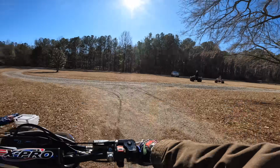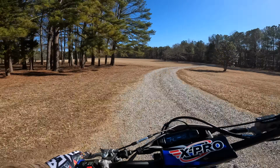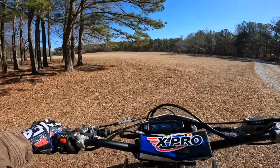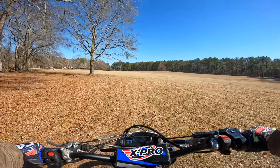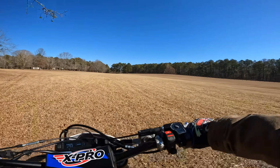All right, we're gonna let her warm up on the move. So let's get a little feel for her. I know the shifter feels weird to me, but then again, I haven't ridden a dirt bike in I don't even know how long.